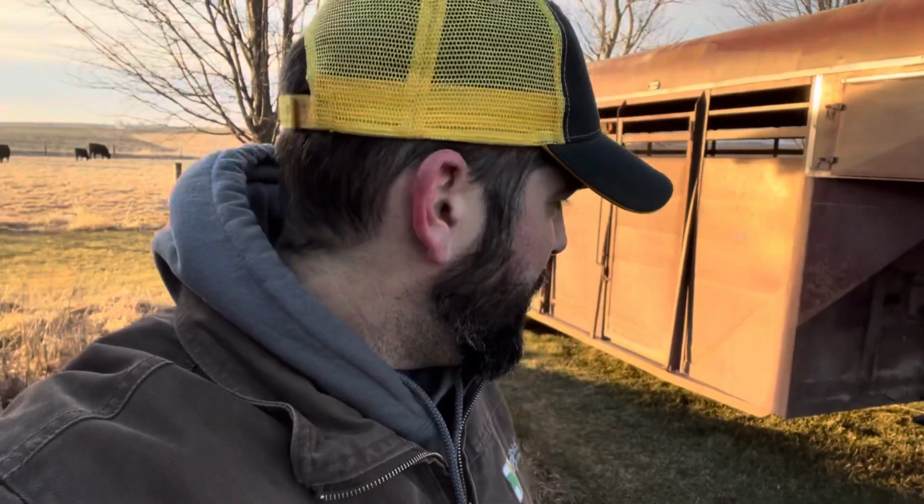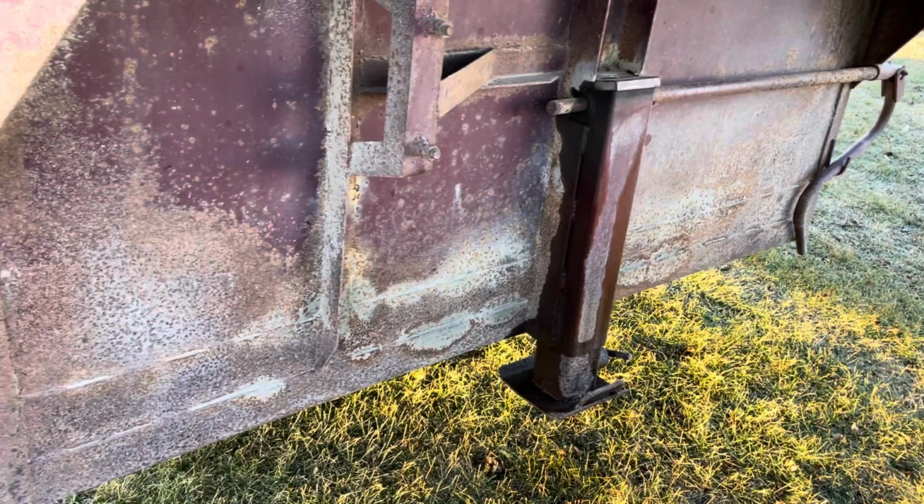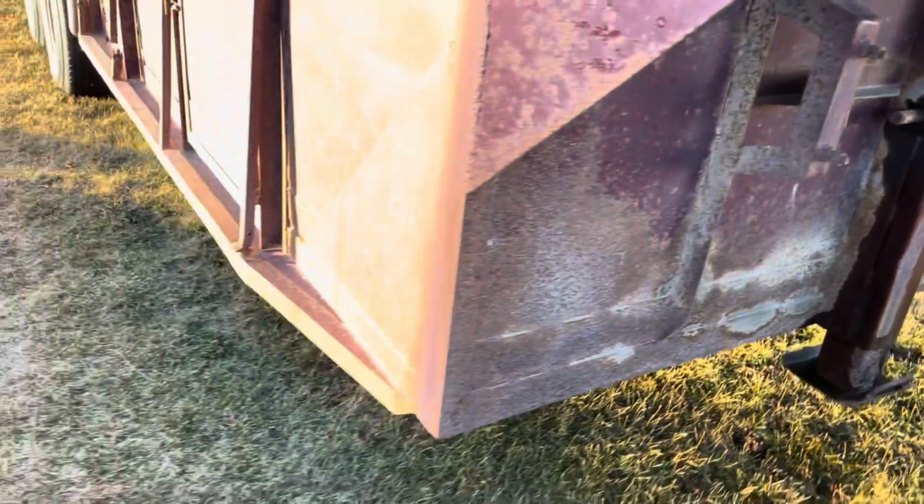Now, I wasn't originally planning on buying a trailer that was older than me. This thing was made in 1983. I'll let you guess what year I was made in. But it's in unbelievable shape. Come take a look at this thing. So nothing's rotted out along the bottom and the front here. The metal's all in great shape.